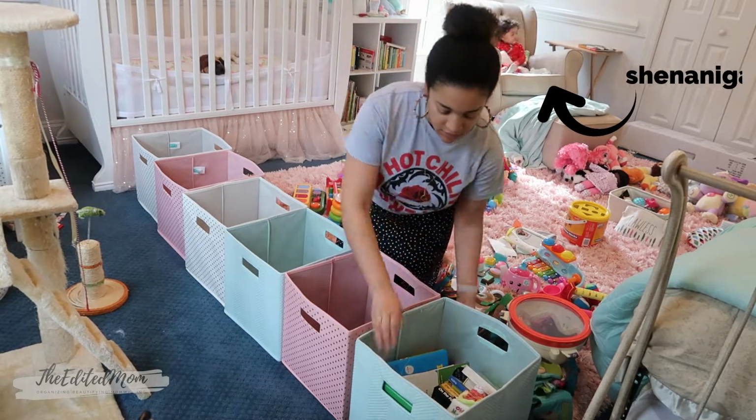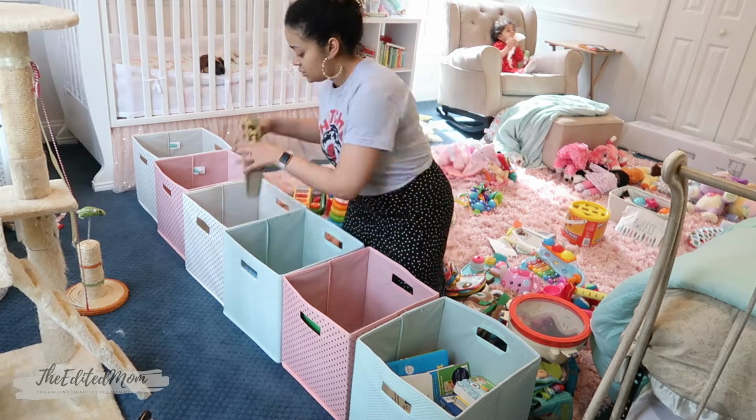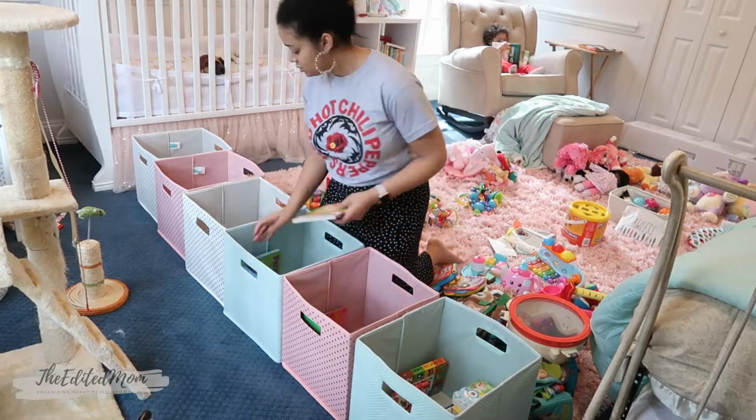Here, I am separating all of the books that she has that are like learning and fun books, the ones that I don't read at nap or bedtime. And I separate those between the 6 boxes.